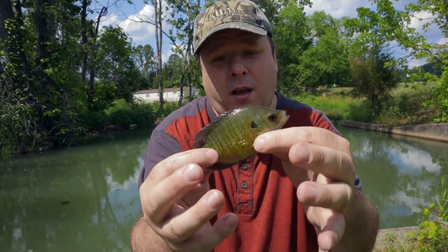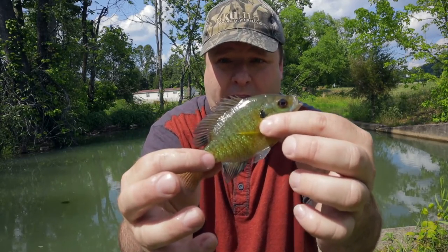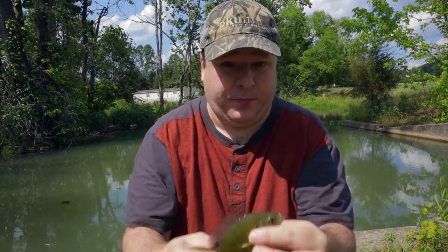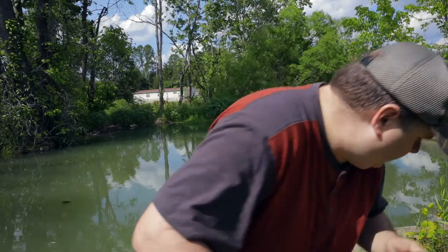A little bit small. I like using big baits when I go for flatheads or any other catfish. But some of you have said the small ones work just as good. So I'm going to put this guy in the bucket and any of the other small ones I catch.